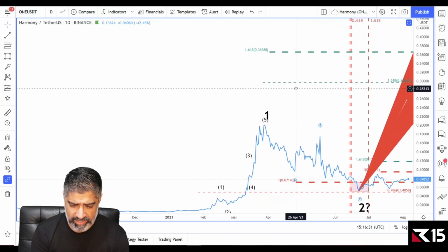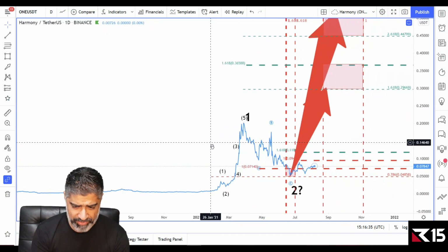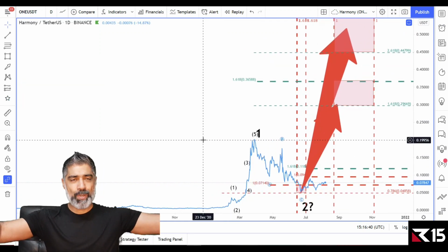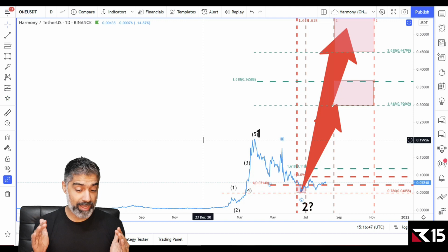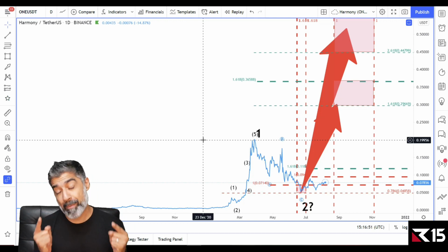Let's finish on this. Let's put it all into one picture. Let's get it like this, so you get a nice snapshot. There you have it. Harmony. You have it here. You heard it first. Likely to do this if that's a wave 2 low and it holds, which is highly probable but not guaranteed. We're not in the game of certainty. We're in the game of probabilities.